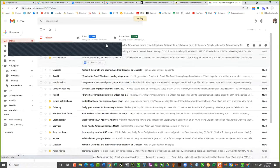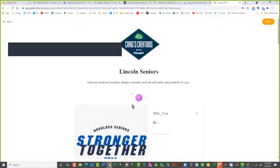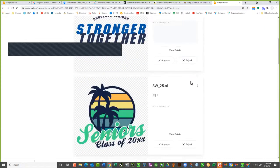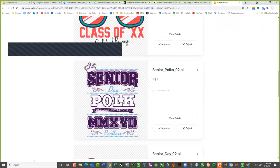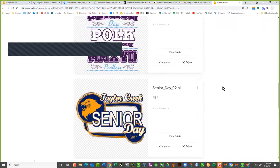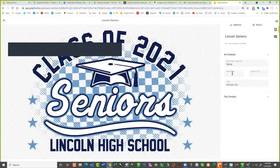And here it is. And guess what the customer is looking at? The customer is looking at this. They're looking at the art approval. And they're not seeing a little thumbnail. If they want to see the whole thing, they can look at the whole thing full screen. That's why adding those watermarks isn't a bad idea. It's not as important on these because it doesn't say Lincoln High School anywhere, but it might be more important on this because it looks great full screen. And so if they come over here and approve that design, I know that they've approved it.